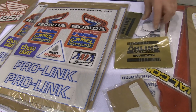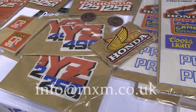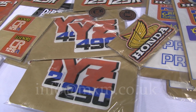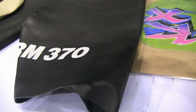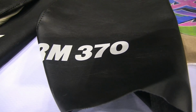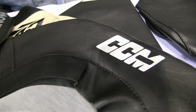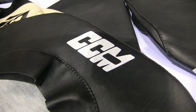Now, these are the guys at MXM Graphics who supply all these replacement graphics, stickers, and anything you need for your classic dirt bike, including these lovely vintage seat covers, which are of very high quality. So if you need anything with regards to seat covers or graphics, then just give MXM a call.